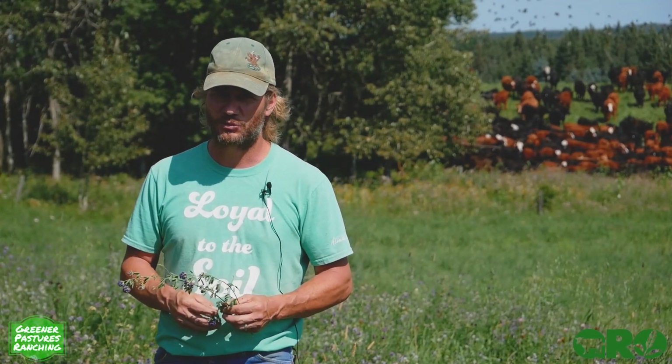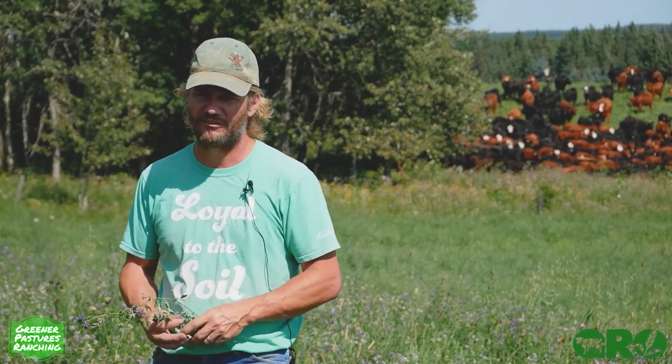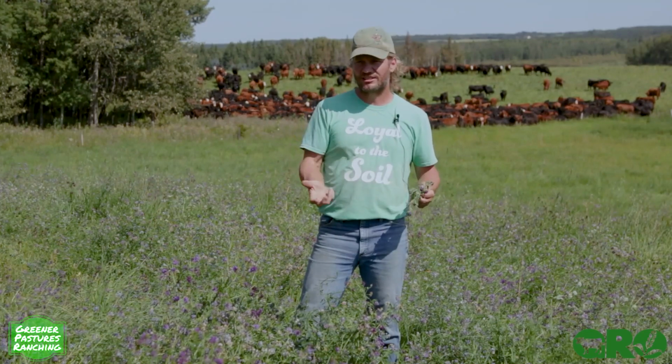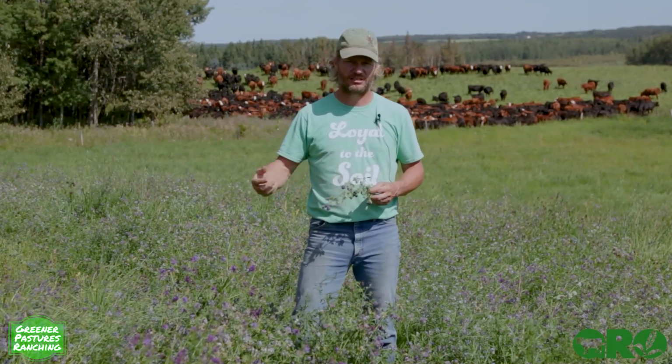If I don't have that option, what I might do is just give them a small piece of it, right? Electric fence off a corner of that alfalfa field or that clover field. Let them come in there for the afternoon, graze down a couple hours' worth of grazing, and then they go back to their other paddock and fill up on the rest of that.